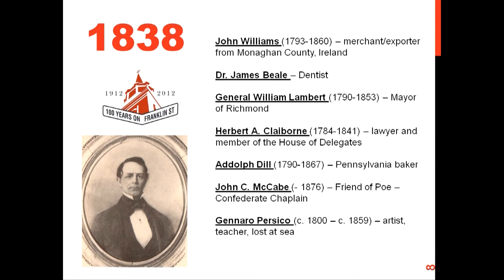Dr. James Beale, another member of the vestry, was a local dentist. General William Lambert, member of the vestry, later became mayor of Richmond for quite a long time.